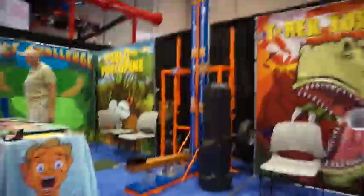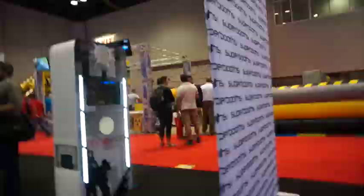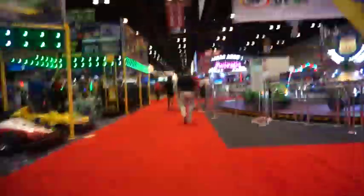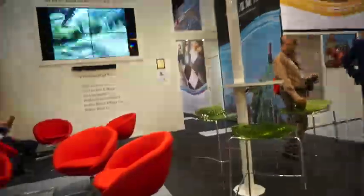So I wanted to end here just on a super fast move through the expo hall, talking to people, doing different things, just to give you a sense of the scale of it. And again, I hope you enjoyed the tour through the hall. It's certainly not complete, but I wanted to give you a sense of just some of my reflections and what I found to be interesting here in 2015, my first experience at the IAAPA trade show in Orlando, Florida.